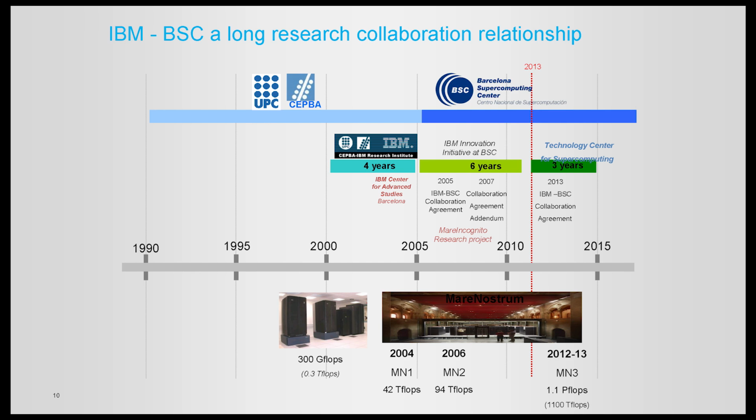But if I take a point in time, 2005, we entered into a collaboration in 2005, and that was a 6-year period of collaboration. It was extended by an additional 2-year period onto the first point. So essentially, when we look at this collaboration agreement, the collaboration was around high performance technology, specifically high performance architecture, programming, application performance, a whole area of topics within high performance computing.